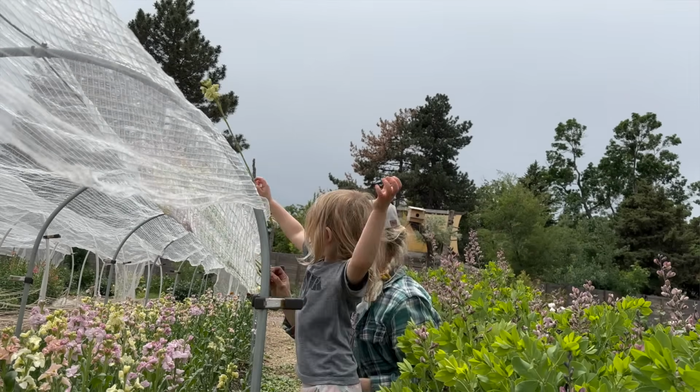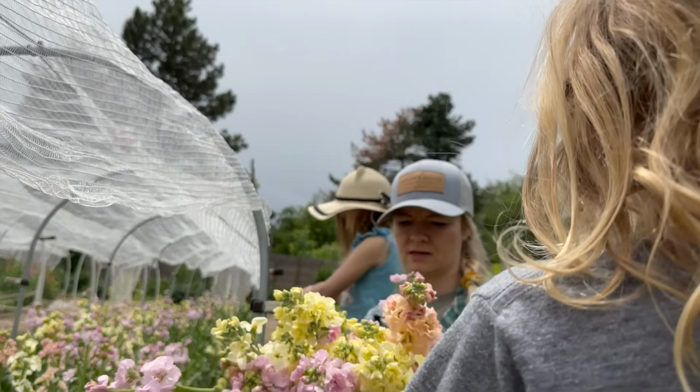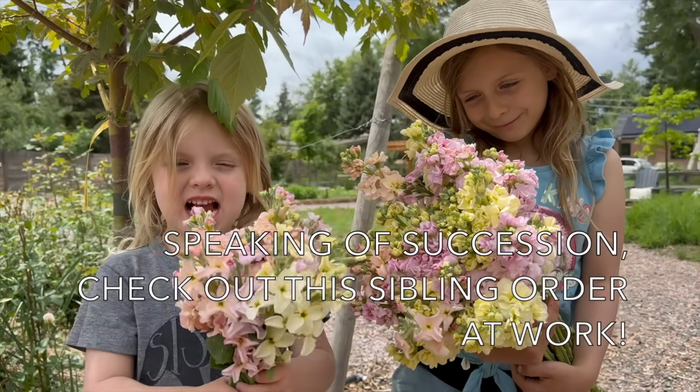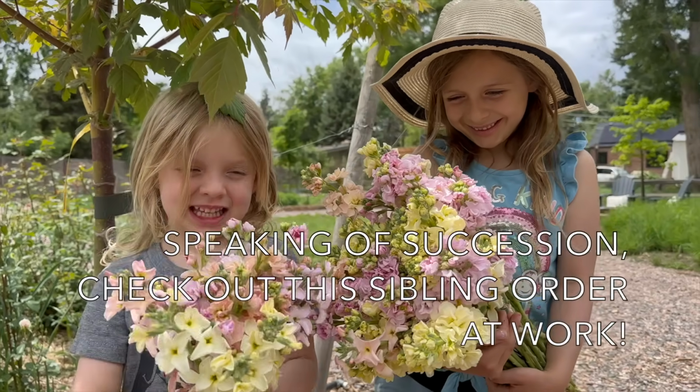But for me, I do one fall planting of stock. So I'll usually seed that in mid-June. Just for reference, my last frost usually is around mid-October. So I'll usually seed them mid to end of June. So around mid-August is when I'm transplanting them into the ground. And then they're blooming for me as we're heading into fall.